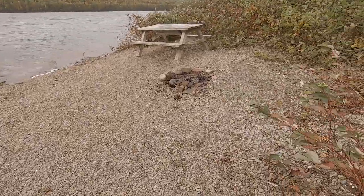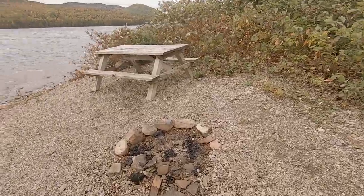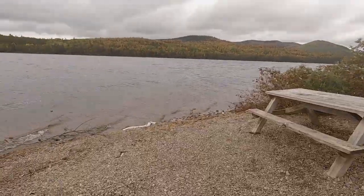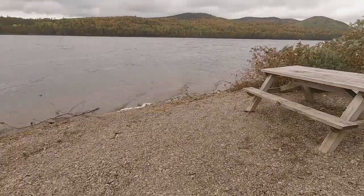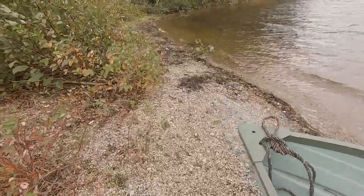And then you get this, a fire pit by the lake with a picnic table. This is literally, I would say this is the most pimped out campsite I've ever seen. Just awesome, man. Well, let's get going again.